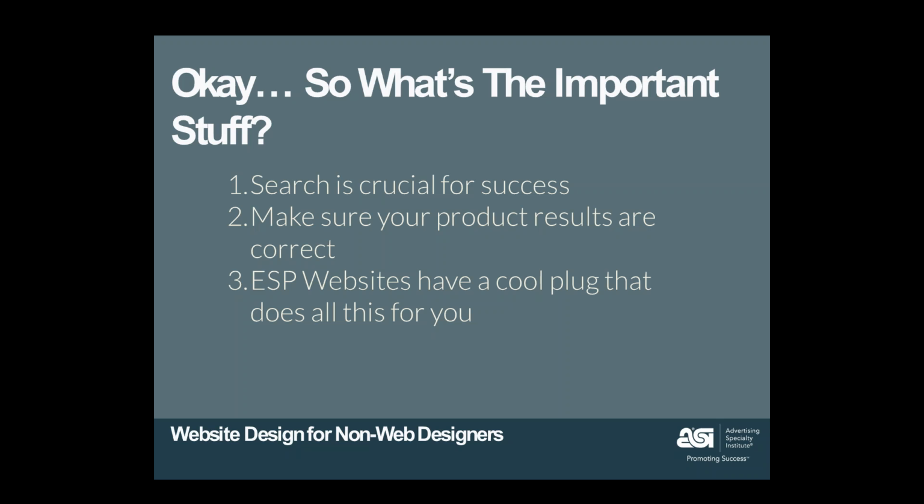Search. Yeah, the last point here is simply that ESP Websites has a plugin that you can add on your website and get it kind of squared away. Again, you don't want to mess around with search, and that's the moral of this rant and the moral of Matt's rant. It's really important.